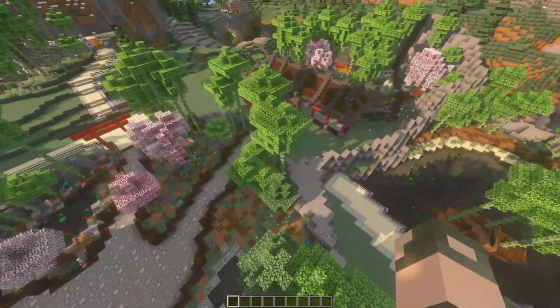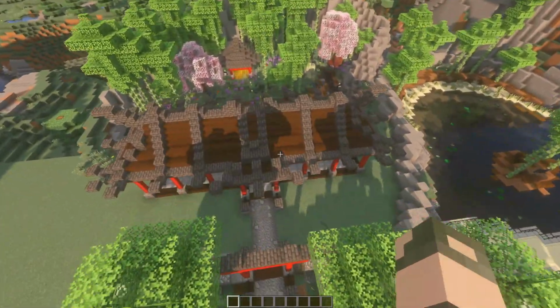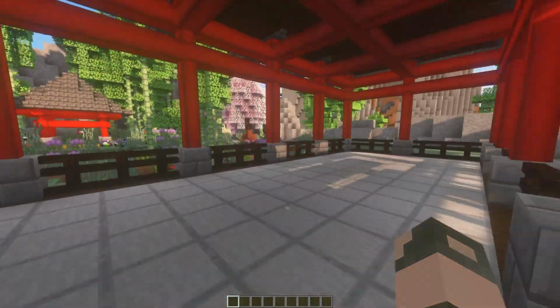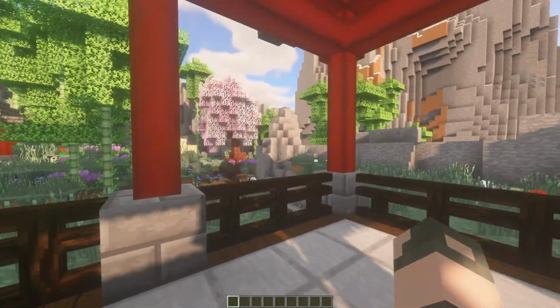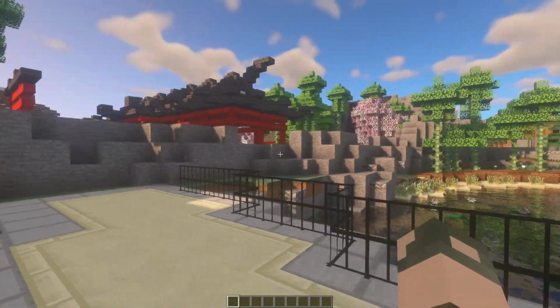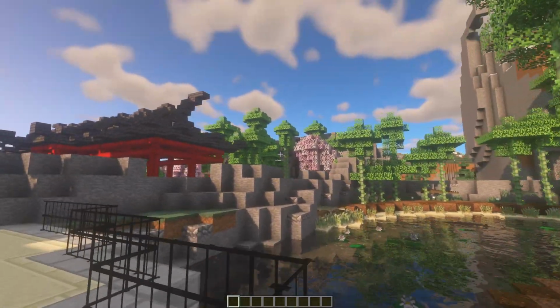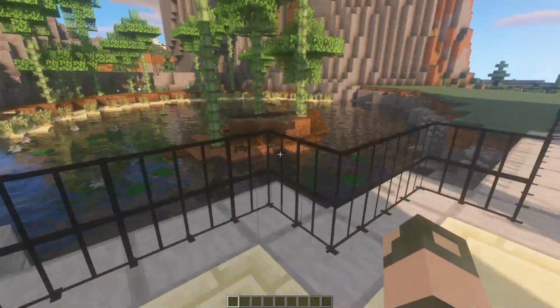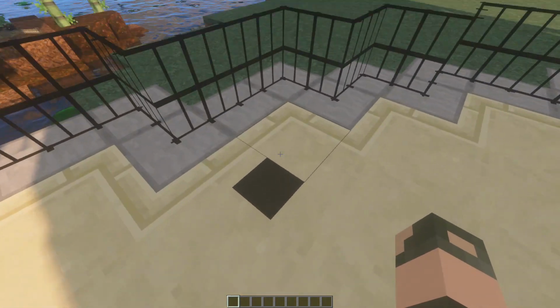And overall, this exhibit is kind of interesting, because you can't really see into it from the panda exhibit, which is good. And you also can't see into the panda exhibit from the, well, you can. I mean, I'm going to work a bit more on the rock walls eventually, but I really like this. I think it's a nice little exhibit of its own.